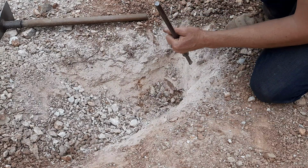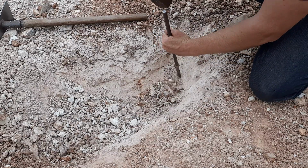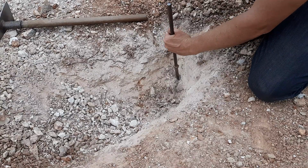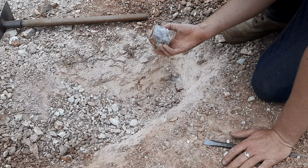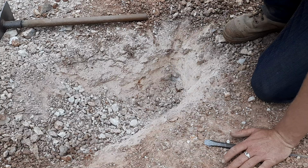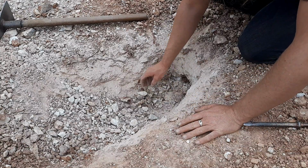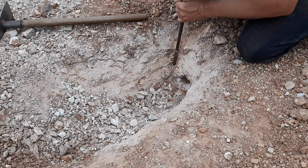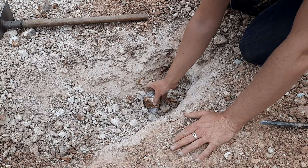New weapon. And it just keeps coming out massive. Yep, more of the same.